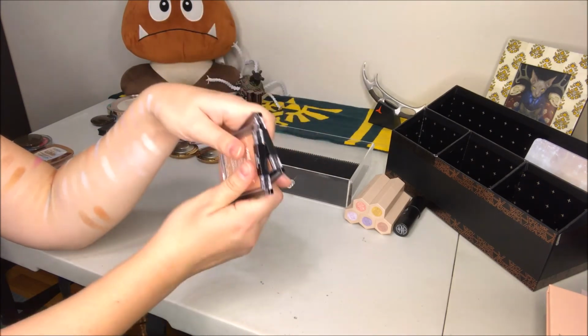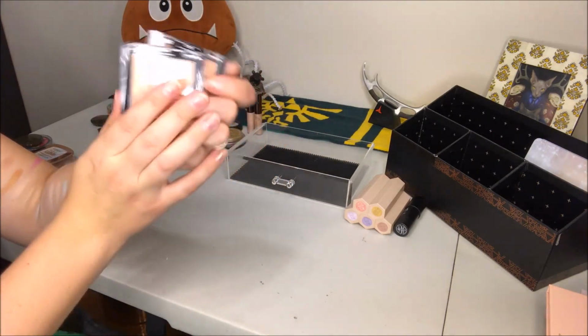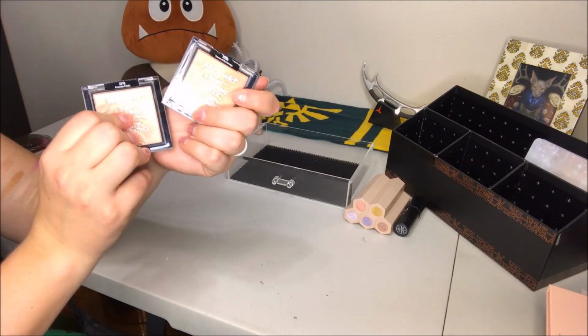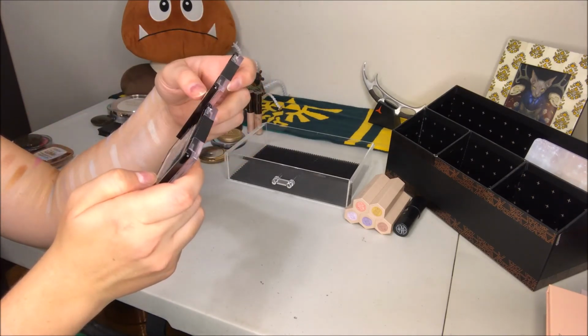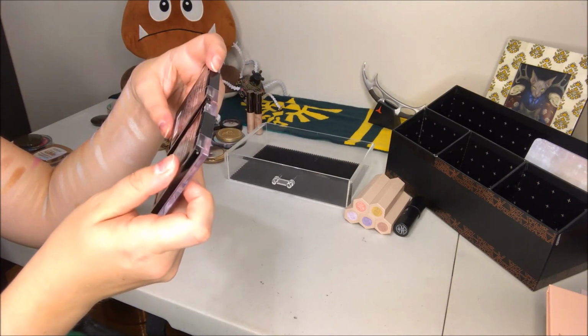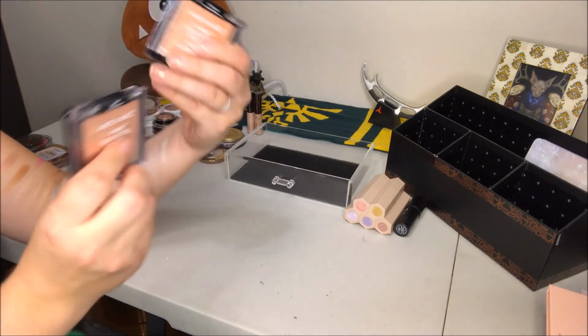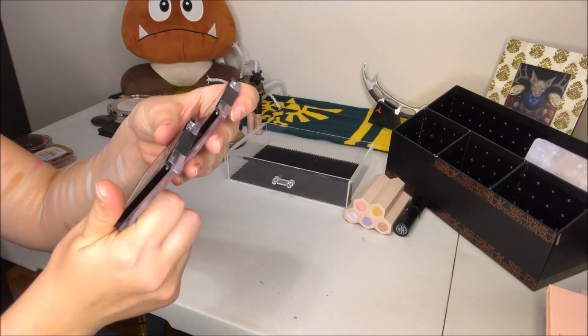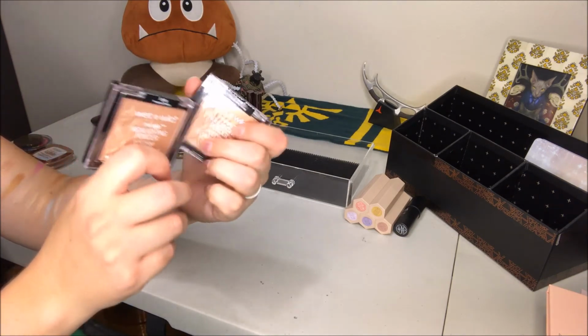I totally can, but I think it's really good to have a highlighter like this because it's only $3.99. It's easily accessible to people, and it's really good, and you get a ton of product in here. Like, I'm trying to see if it'll tell me exactly how much. Nope. Anyway, you get a ton of product in these. They're really nice. It's a really good formula. They are cruelty-free, which is also great.